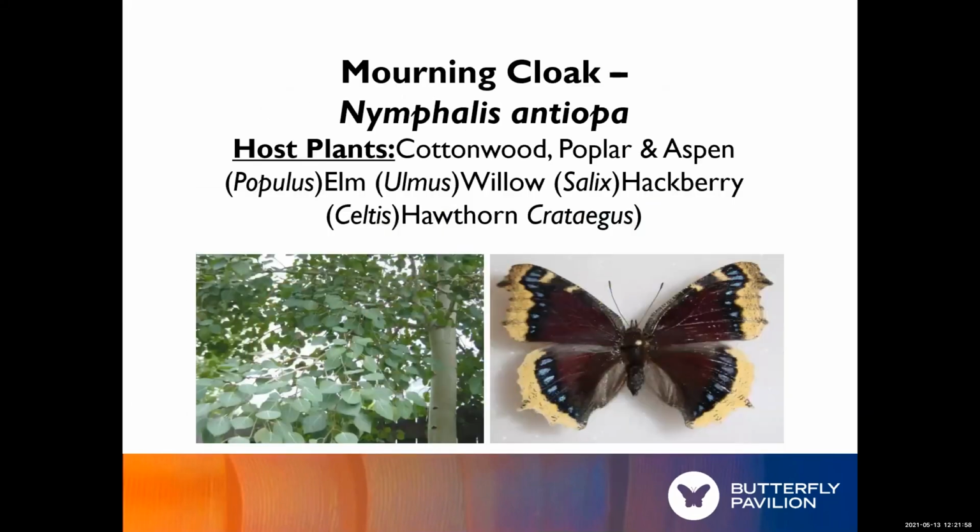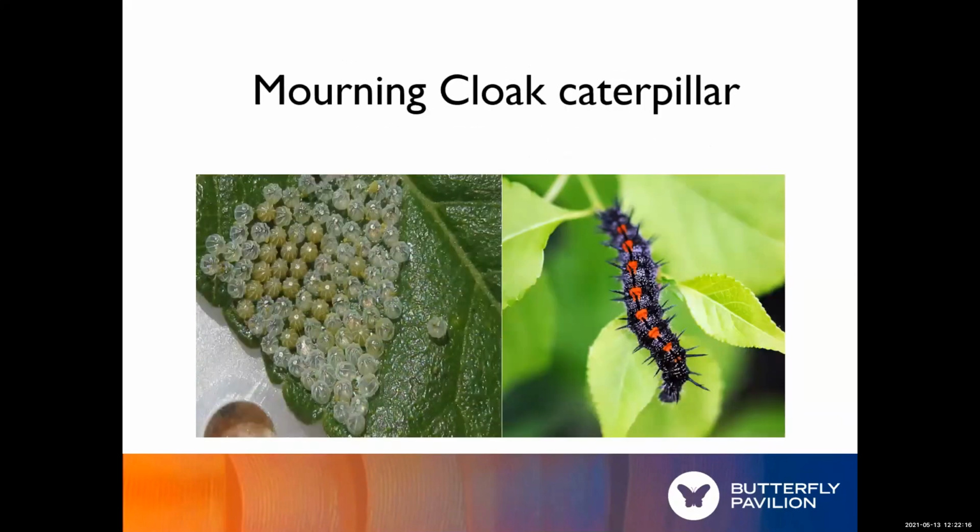Just a couple more left for our native Colorado species. We've got a mourning cloak. Their host plants are cottonwood, poplar, aspen, elm, lots of different types of trees. They're going to be a more dark black color with a little bit of blue spotting and yellow edges. And then they are going to have almost clear, off-white eggs and very distinct caterpillars that'll be black with these just branching spikes all over their bodies to give them a kind of intimidating look.